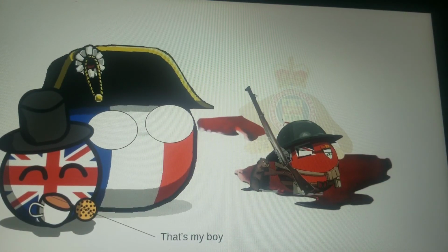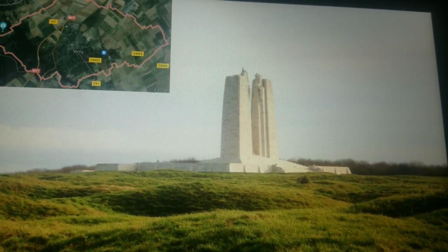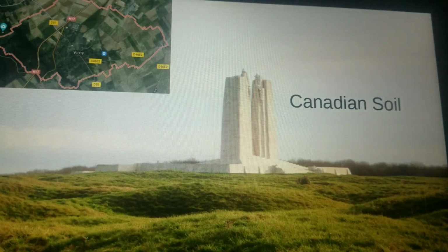And after the war, France was so impressed with the Canadian victory over Germany that they actually gave the ridge to Canada, along with a 1-kilometer area around it. So this makes this area in France Canadian soil.